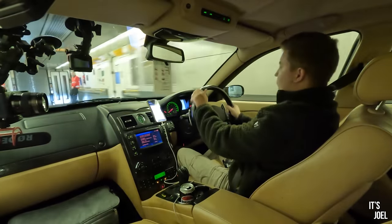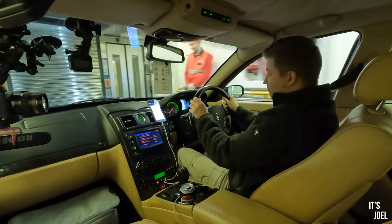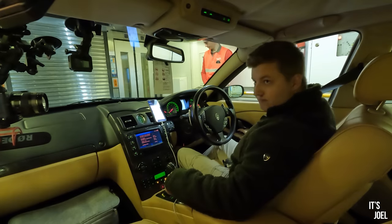So we've stopped on the Eurotunnel. This is it now. 30.2 average. This is looking good. This is really good.